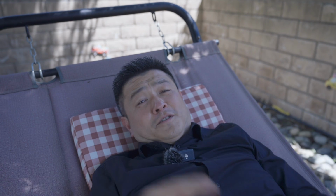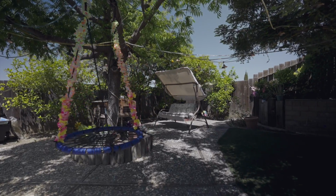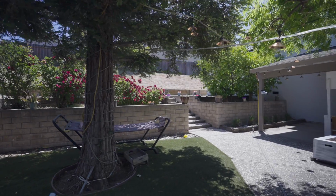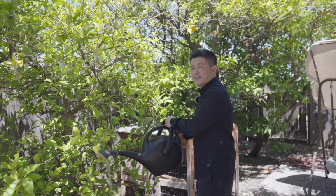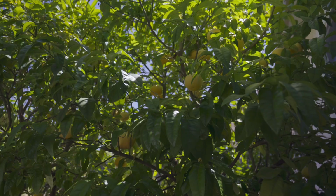Well, if that video was to snore, at least you got this wonderful, spacious backyard to relax in. And for your garden lover, we have lemons here, grapefruit, and more.